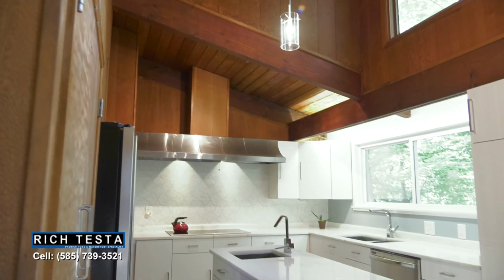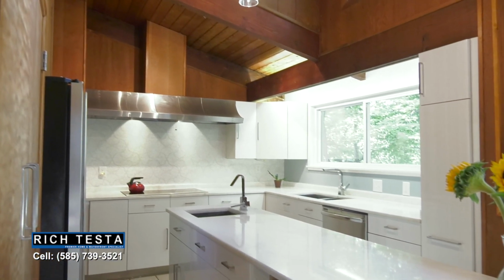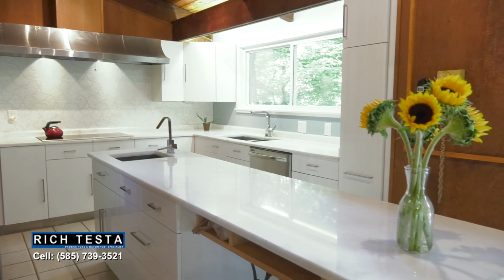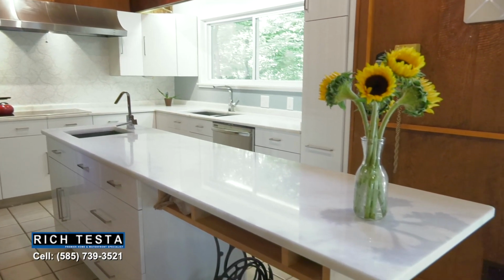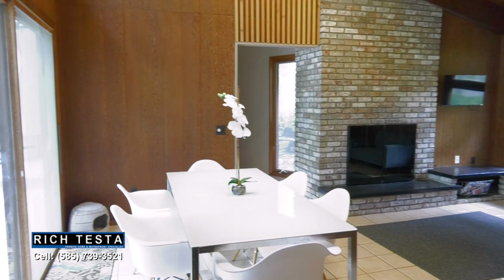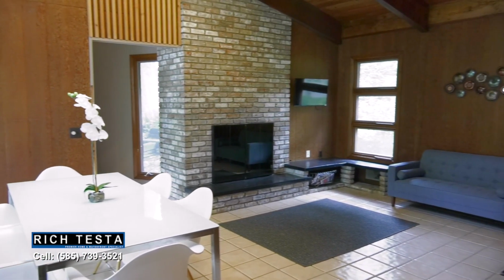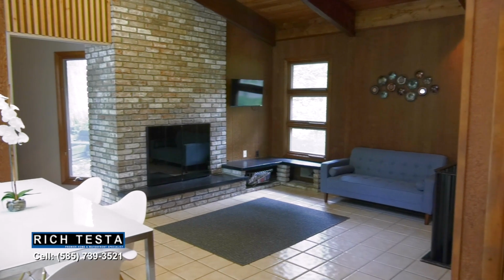This is open contemporary living with a stunning great room featuring a designer white and bright kitchen with marble countertops, a breakfast bar, and stainless steel appliances. Open to a dining area with deck access and a living area with a wood-burning fireplace, all with cathedral ceilings.